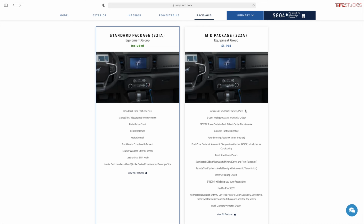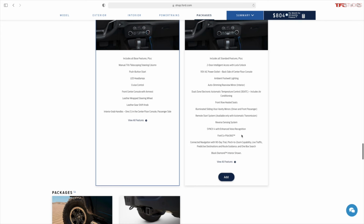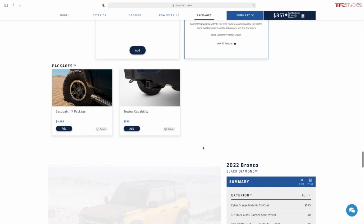So when we look at equipment groups, this is where things get a little bit sticky, and it changes depending on the model. The base equipment group is called the standard package, the 321A, and that's going to be the smaller screen. It's going to give you the basic stuff you need, like LED headlights and cruise control and that kind of thing. From there, you can spec something called the mid package, which is going to give you features depending on the trim. It'll change a little bit. Auto dimming rearview mirror, ambient footwell lighting, dual zone automatic climate control. That's a big deal for some folks. Heated front seats, Sync 4, Ford Copilot 360, which is their safety suite. And for example, on the Black Diamond, that's a $1,500 option. Strongly recommended, at least for the safety gear. I think that is certainly the way to go.